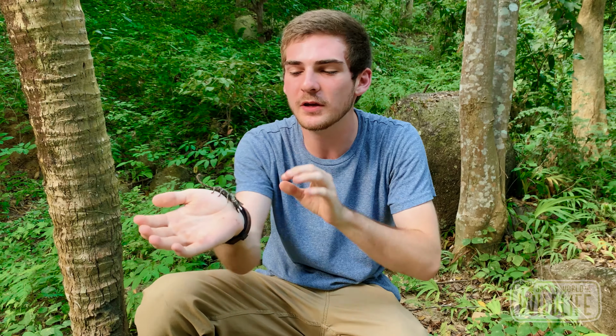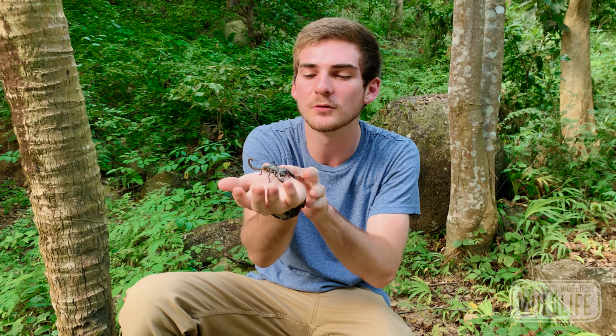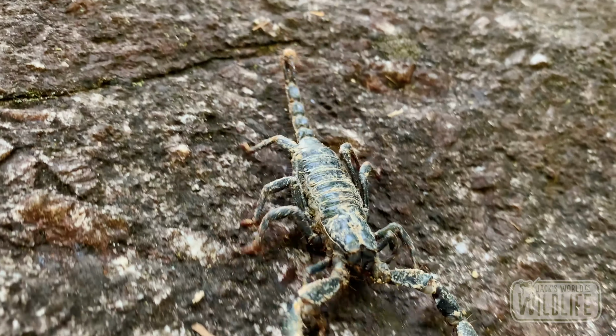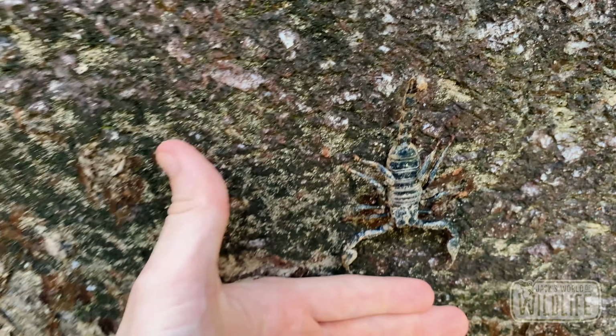Now, scorpions breathe through an apparatus called book lungs, which are essentially like gills, but for air. That's because scorpions are related to a large group of organisms that at one time had most of their representatives live in an aquatic setting. So their breathing structure is very similar to a lot of aquatic arthropods, such as crabs and lobsters, as well as spiders. Now, another really cool fact about these scorpions is that they are very large.